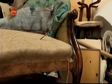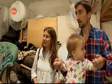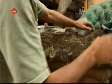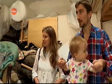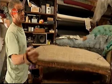waxed the wood up, and now all I'm doing at the moment is creating the shape of the seat and then reuse the horsehair after it's been cleaned all over the top. And then on top of that, cotton felt, and that will lay over the top, and then top fabric on top of that. And as you can see, all of the materials that we use are still basically what they were using in Victorian times.